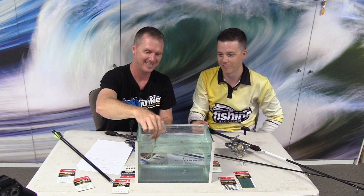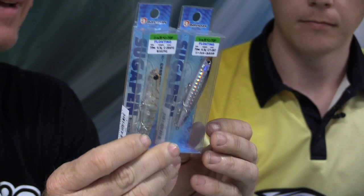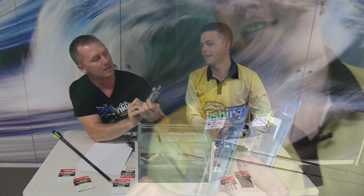You betcha. So the big news about the Sugar Pens, though, and everyone who's a topwater fisherman, I'm sure, has a Sugar Pen, is the new colours. So there's a couple here. One's a very prawn-like colour, one's a baitfish colour. Now I'm not going to show you the front of them. Do you remember what the colours are? One's called the FG, isn't it? Something FG, 264 FG and a C280-something. There you go, a 264 FG and a CT287.